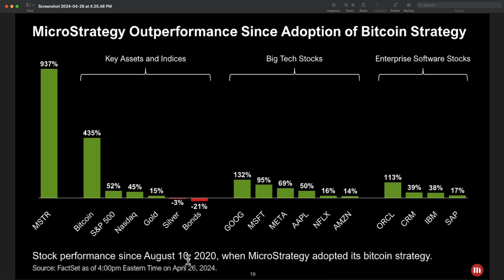So he started doing this in August 2020, right? And so you're almost 4 years into it. Since then, he's up 937% since he did it, and he's just outperforming everything. And I just thought it was pretty interesting to take a look at.